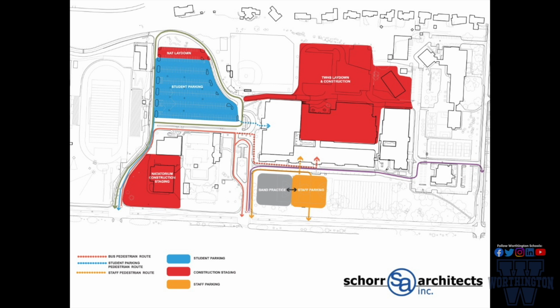That lot would be designated as staff parking. And if I went back to the other slide, this allows our teachers to park in front of the building, again, temporarily. That too, at this point, would be a gravel lot. And they would exit the building by moving east on the one-way path in front of the school.